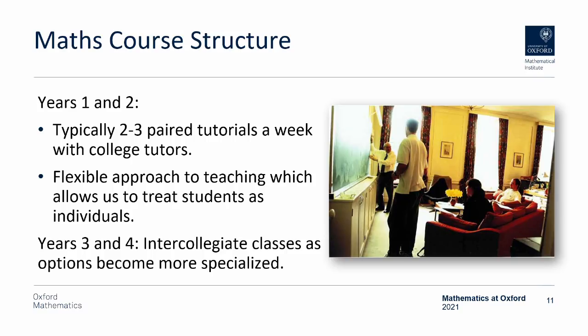It's a nice way to teach for the tutors because they get to know their students that much better. I think it's nice for the students that they're able to build a rapport with their tutor and feel comfortable asking questions about things they don't understand. So this is how teaching is done in the colleges for the first year or 2.